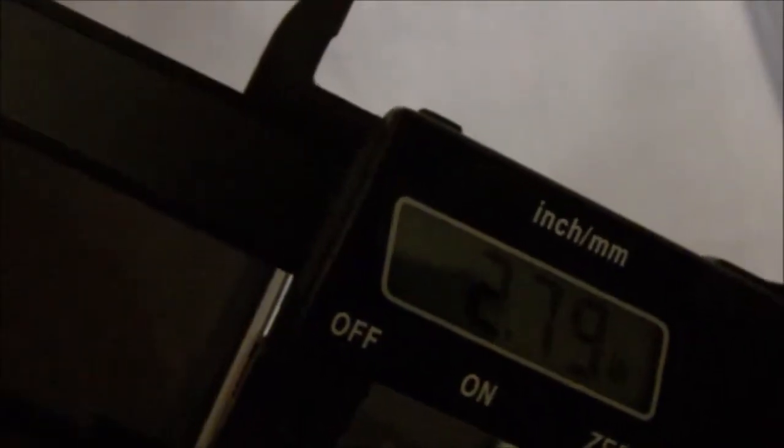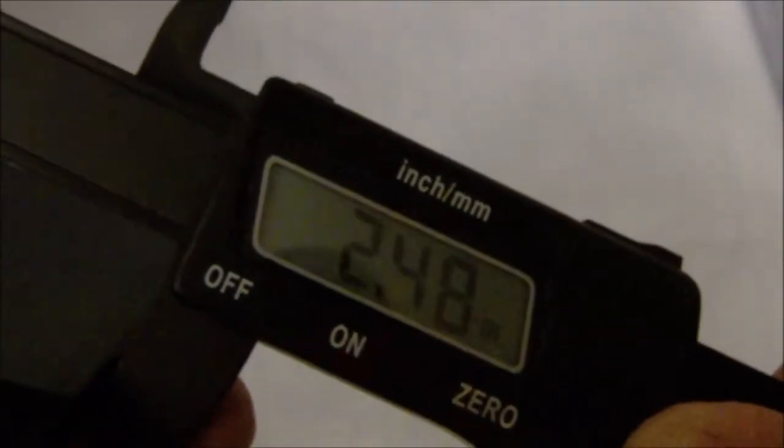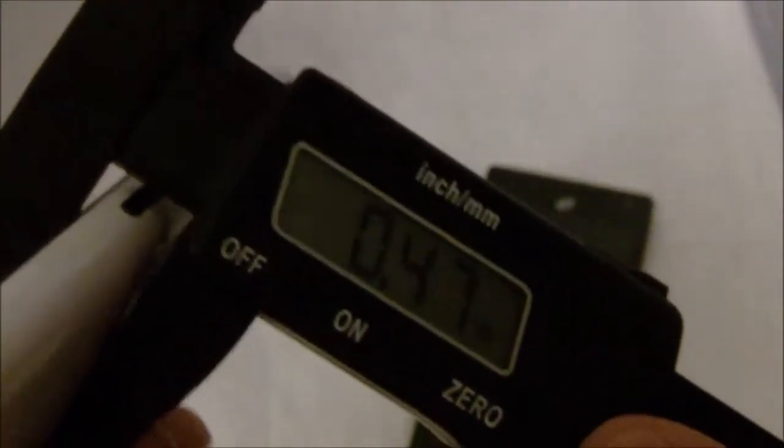On the width, we have 2 3/4 or thereabouts. On the Huawei, we have about 2.5, a little bit less than 2.5. So again, another quarter of an inch difference. On the thickness, Huawei we have 0.4. Nokia we have 0.4 basically, a little bit more. So it is a little bit thicker, but not considerably so.